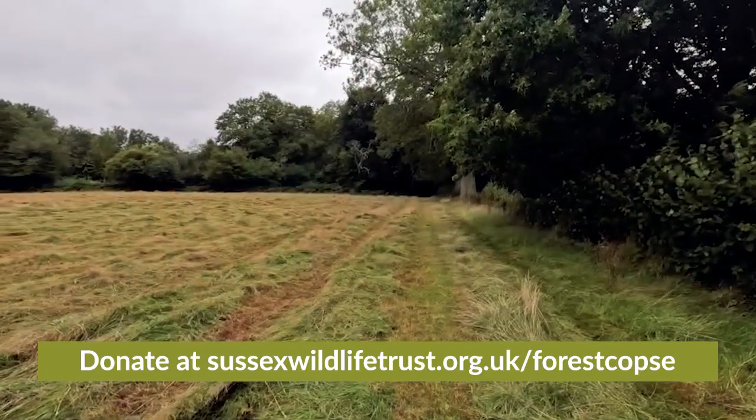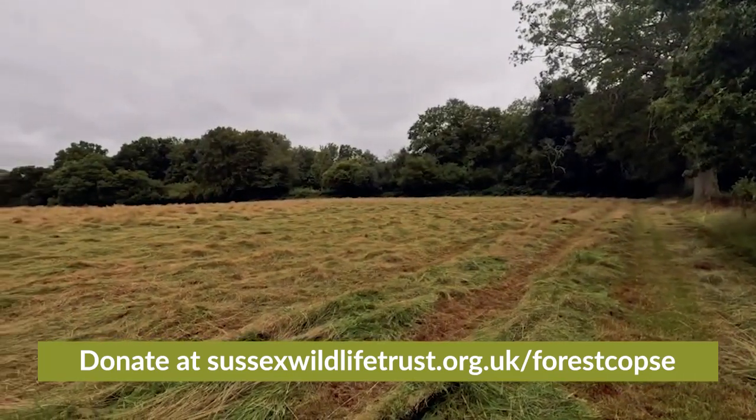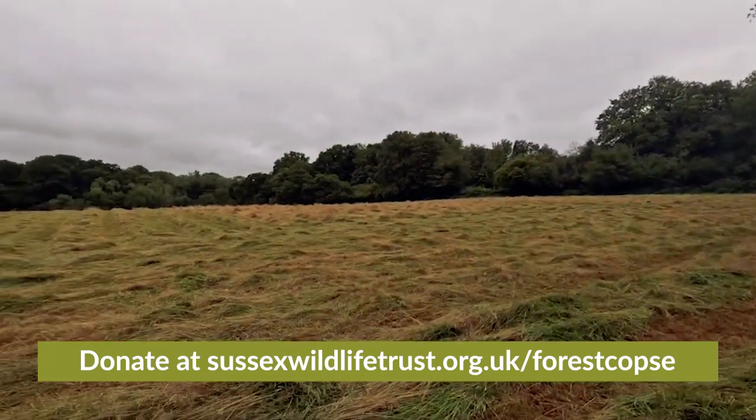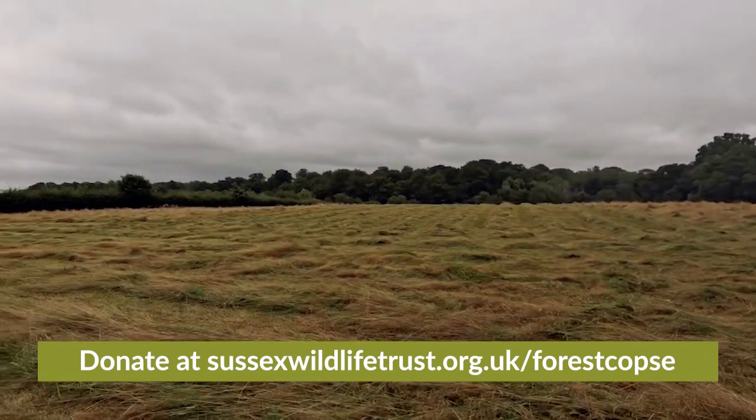So we've just come to the end of our tour of Ebernoe and we're in the new fields that we're looking to purchase. So this is the first of the 3 fields, and as you can see it's recently been cut, ready to be collected up.